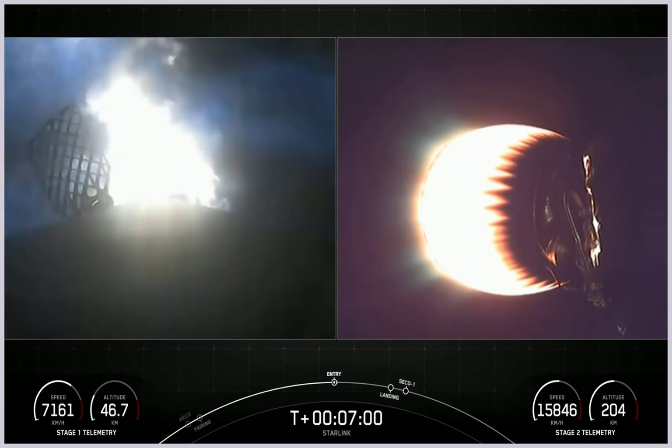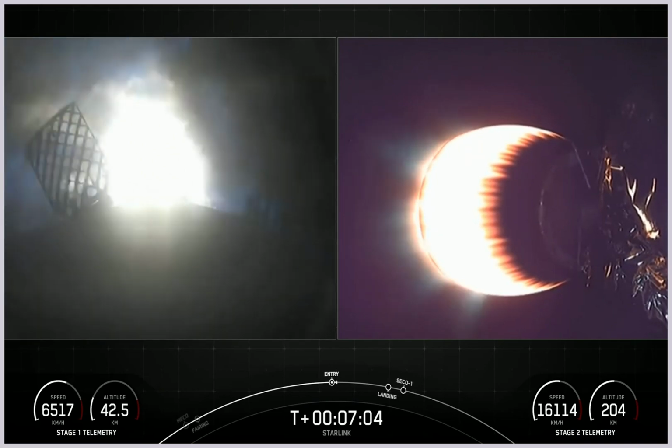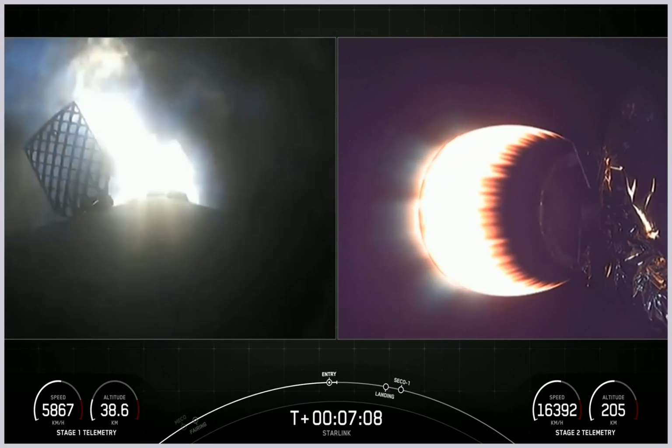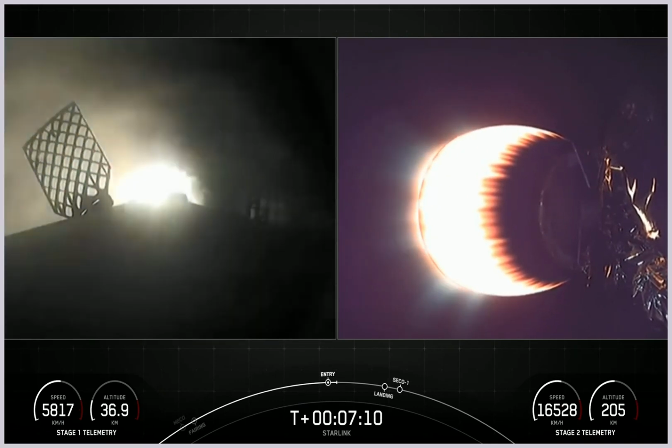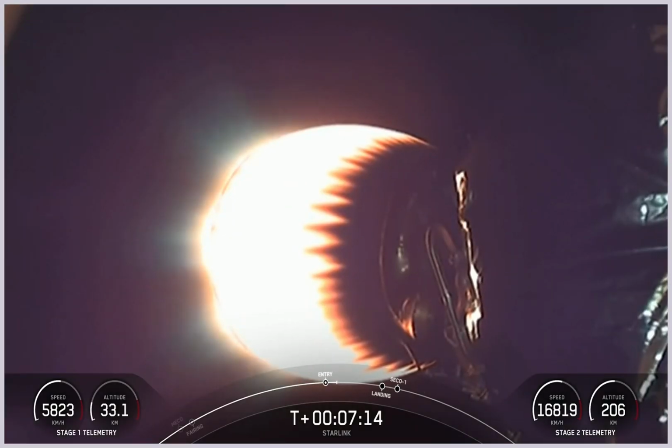You can see those grid fins as the first stage is flying through its own plume there. Stage 2 FTS is safe. Stage 1 entry burn shutdown. We did just have a successful stage 1 entry burn there.